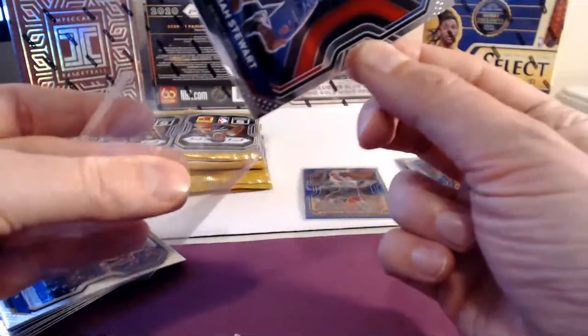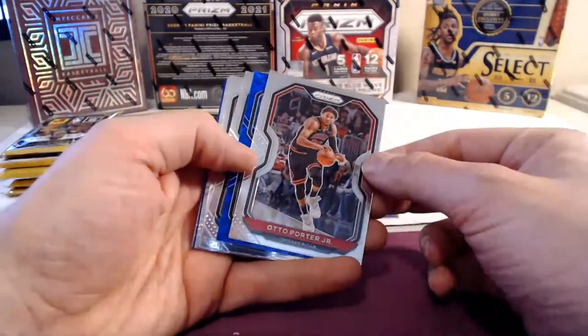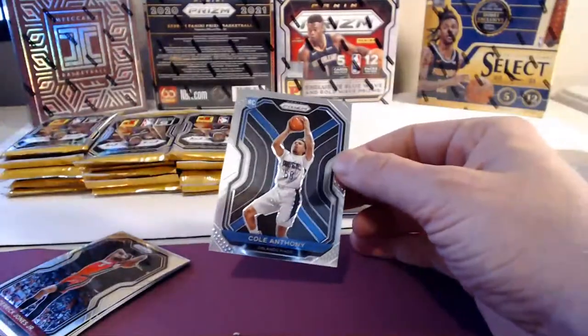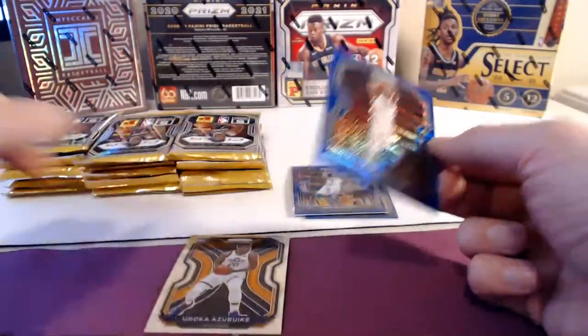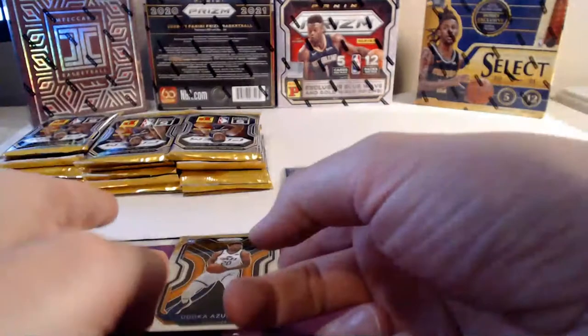Isaiah Stewart. TJ Warren. Mike Conley. Got Otto Porter Jr. And Monk, got a Monk rookie, blue. And then right behind him is a base Cole Anthony. So not a bad box if you had bought this box. And that's just the first half of it. Jones Jr., Bagley, Tony Snell, blue coming, Josh Jackson, Grizz. And then an Azubuike for the Jazz.